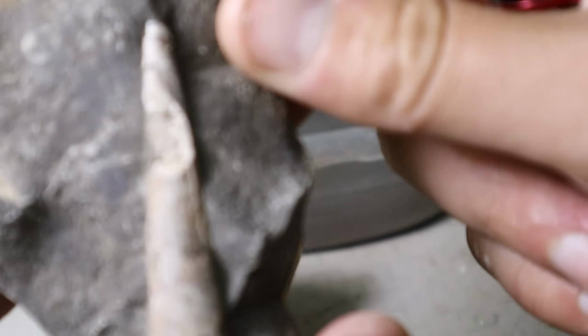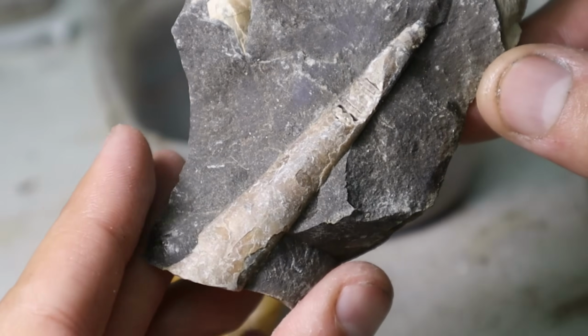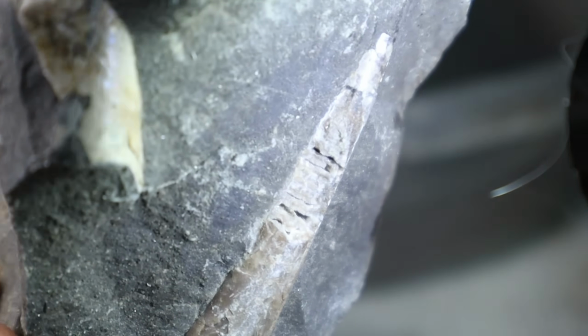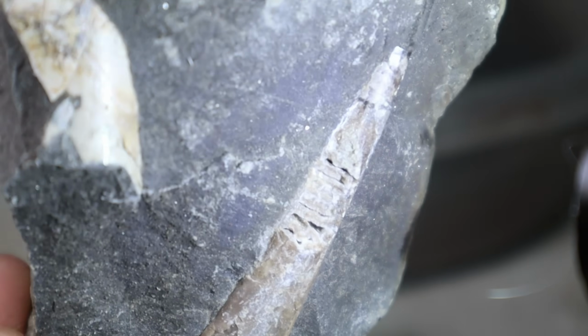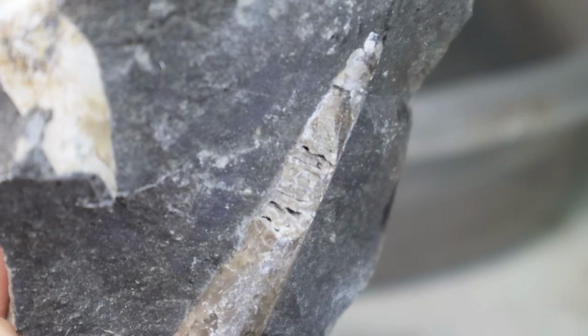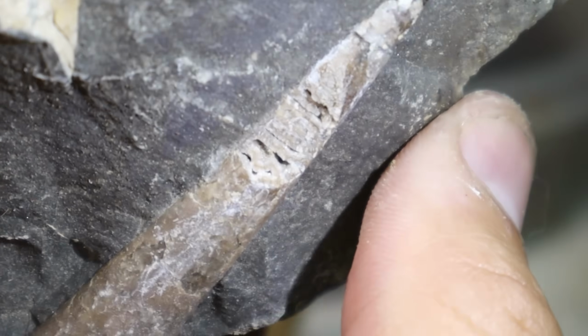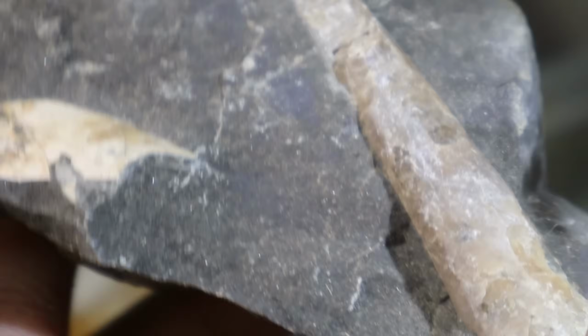But I did get this one nice baculite. Isn't that cool? Long, skinny. I actually kind of like that we got a little look on the inside right there. You can see the walls between the sutures. I'm trying to get it to glitter for you because it's covered in, oh gosh, calcite druzy. That is so pretty. I don't know if I want to polish. Actually, yeah, I just flipped it over. Yeah, we want to polish that.